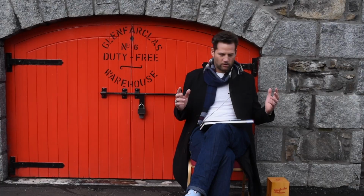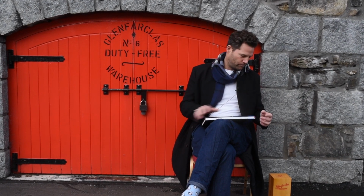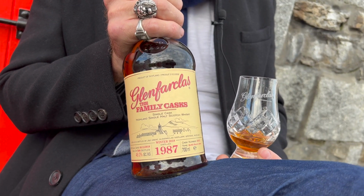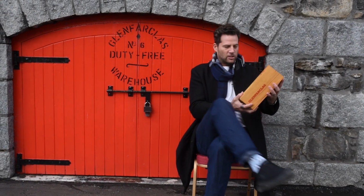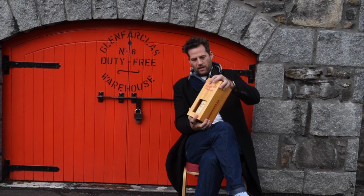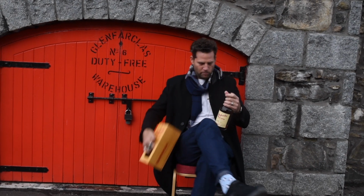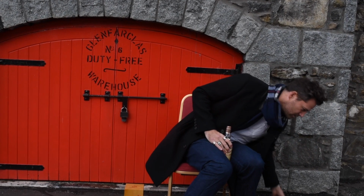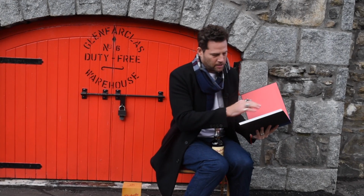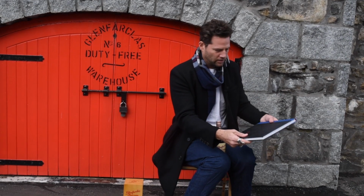So now that we've gone through the whole distillery, we're going to do what we usually do. In this case, we bought a bottle of Glenfarclas Family Reserve, Family Cask, sorry. This one is from 1987, and we haven't opened it. This comes from the distillery. Once you buy one of these bottles, they give you a lovely book that is distillery only. We got one as well because it's really cool, and it tells you heaps of stuff about the distillery, and it's a great, really heavy, good looking book.